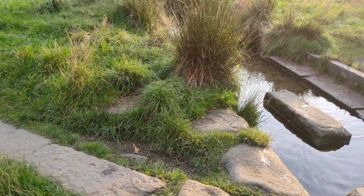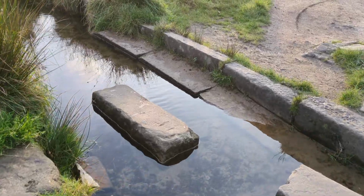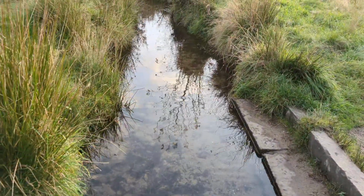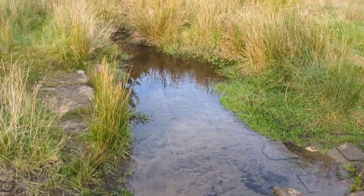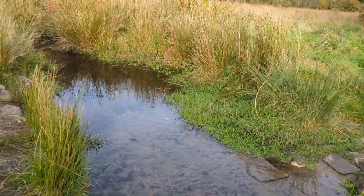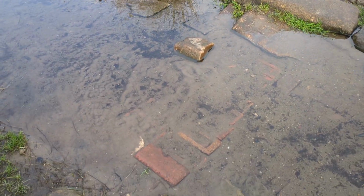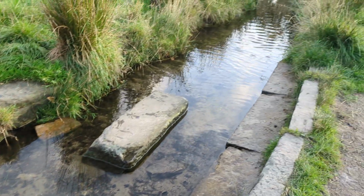This is definitely man-made. I think it might be a bit more modern than it initially looks. Probably Victorian era. But yeah, it's definitely a carved out channel. Has it been deliberately put here to try and get wetlands rather than all the moorland flooding? But yeah, you can see the red bricks. It says modern. Bricks are as old as stone, aren't they?